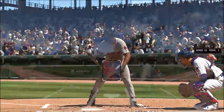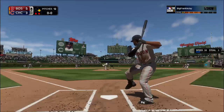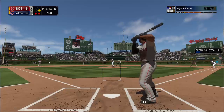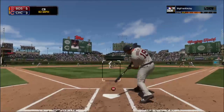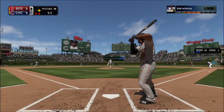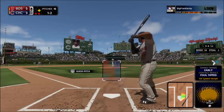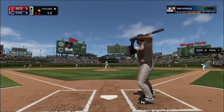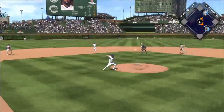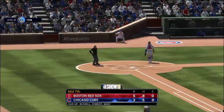Here's Jackie Bradley now. Past history with Eddie Butler, not a big sample size, 0 for 1. They'll try and entice him with a high fastball, but he wouldn't commit. It's ball 1. And I believe they'll say he broke the plane, as yes he did. It's ruled a strike. So 1-1. Very weakly on the ground. The 1-2. Little chopper back to the mound. Throw on to first gets him, and the side is retired. It's time.